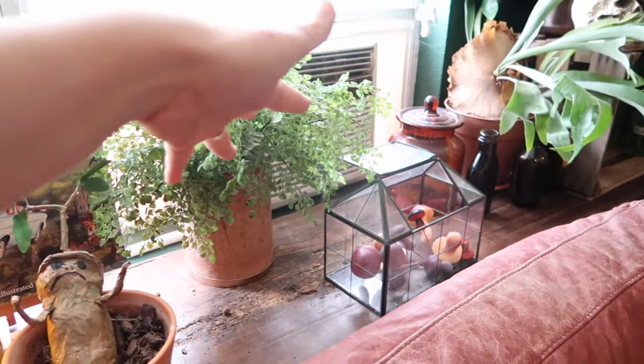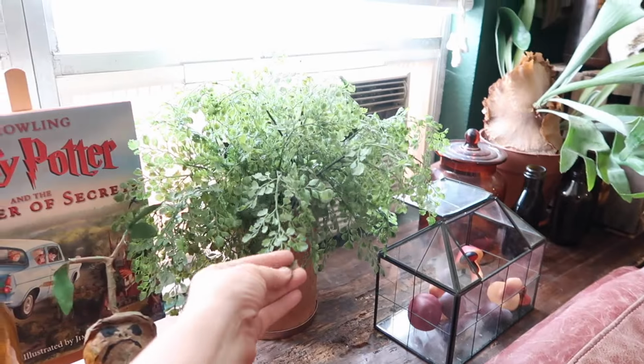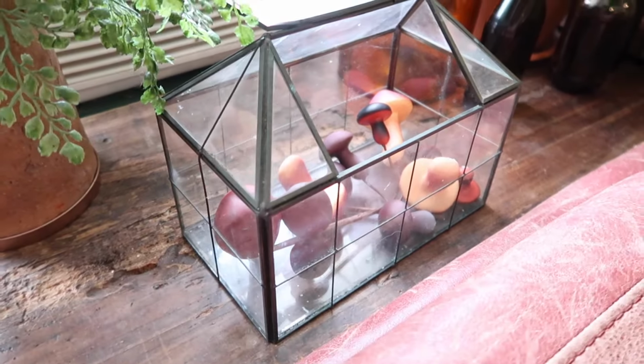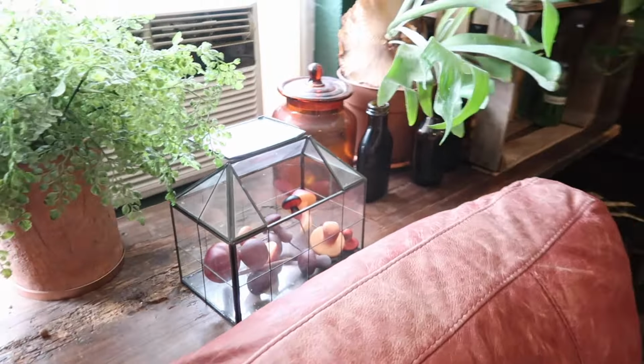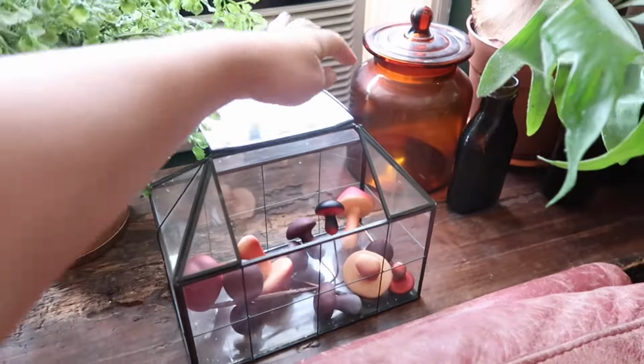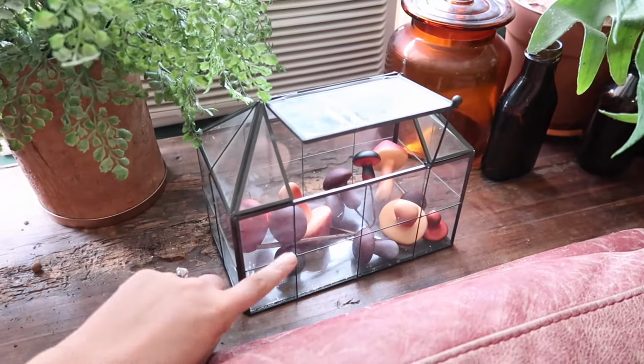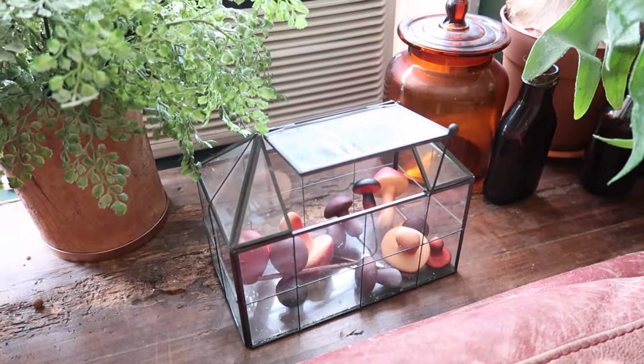A faux plant, because maidenhair ferns are the hardest to keep alive. I was going to do a DIY with this, and then I just chucked all of them in there until I forgot about it. But I think the greenhouse vibes are cute. In fact, this little terrarium might be one of my favorites. It's just so charming. But I was going to paint all of these mushrooms and put moss on the bottom. We just ran out of time.